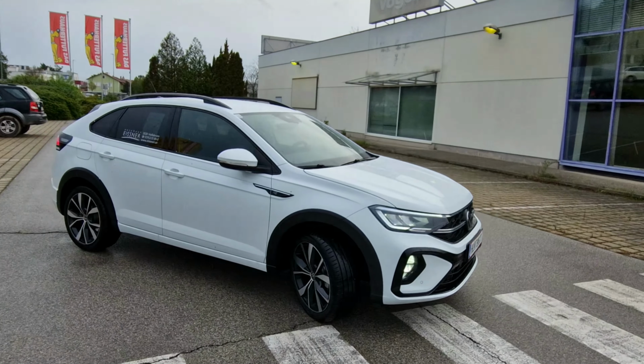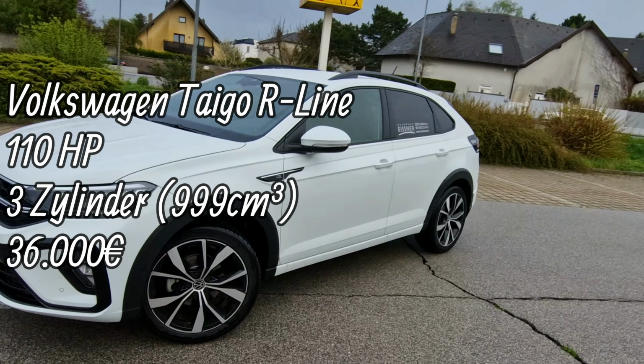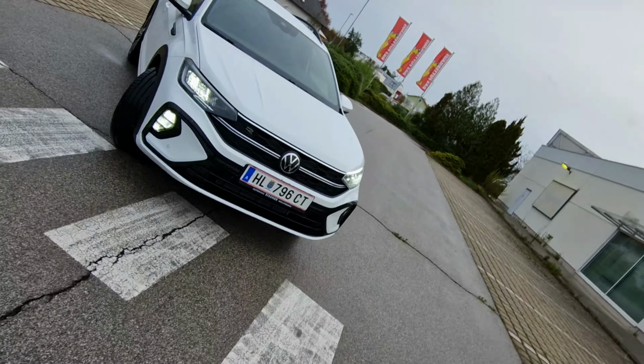with this wonderful white VW TAIGO R-Line. I got this as a reserve car at the moment, and I'm just trying to do a small review on this car. I really like this sort of video, so maybe there are some more coming in the future. I got the R-Line here, so we have the 1 liter engine with 110 horsepower and a 7-speed automatic gearbox.